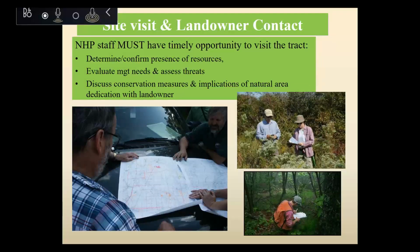I'll reiterate that it's super important to have the site visit and landowner contact. There are points awarded for that. If we conduct a site visit alone, that would be 3 points. And if we have a discussion with the landowner alone without the site visit, that's 2 points. So there's only 5 points that come from this. But given this relationship to all the other points we're talking about, I would say someone pretty much needs to give us a timely opportunity to visit and talk with them.